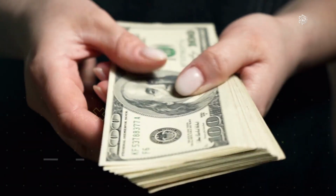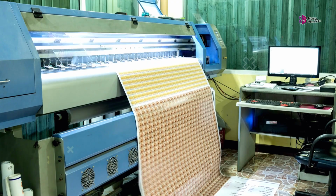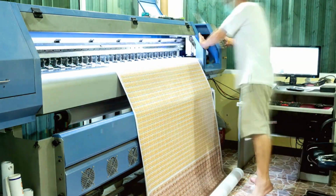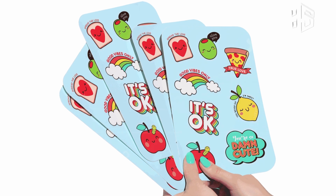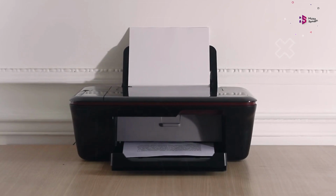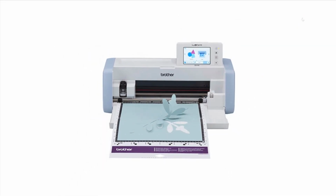Or if you wanted to retain as much of the profit as possible, you could just print the stickers out yourself at home and ship them yourself. This process is actually a lot easier than you probably think. The only thing that you'll need is a regular printer. You'll also need an electronic cutting machine, and finally some cheap sticker paper.